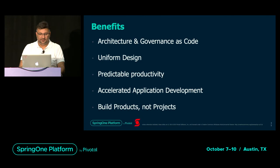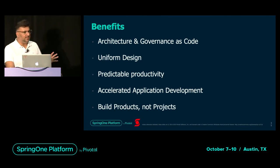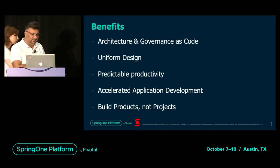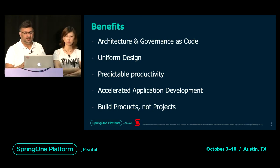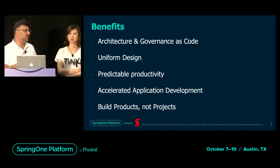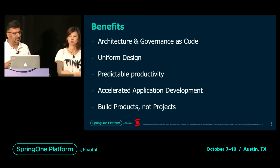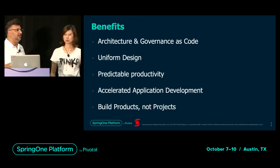So let's wrap it up. I'm going to talk about benefits. This is what Michelle talked about. Uniform design. Example was lifecycle, right? You cannot go more uniform than that, right? If you look at the code of all your applications in Dynatrace, you will see a similar sequence diagram, and that's powerful, right? Common error handling.